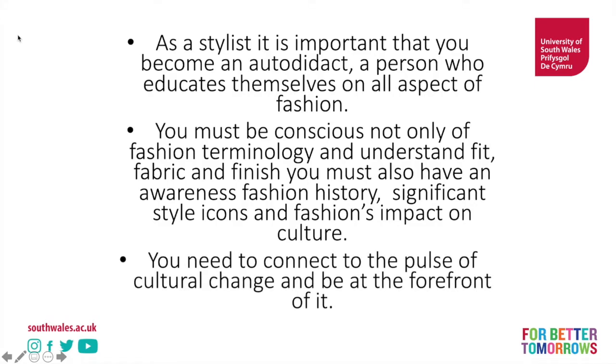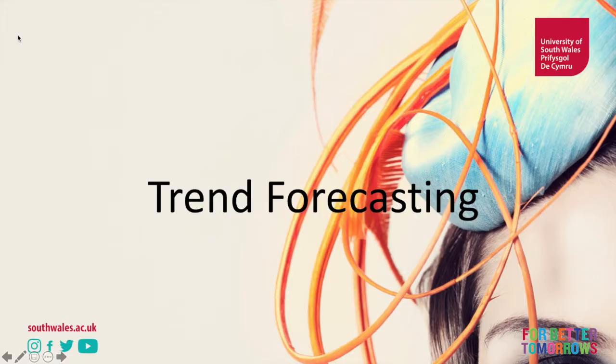Now, you need to connect to the pulse of cultural change and be at the forefront of it. So that means you're the first thing that people see when they think of a new trend or a new idea. So they think, oh, I saw that in X magazine. I saw that on X social media channel. I saw that in X advertising campaign. And it's important to be that first person, because that makes the person reading it, your client, your ultimate consumer, feel very excited and very special.